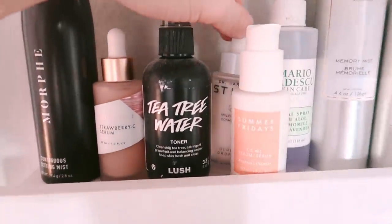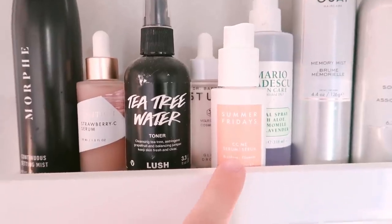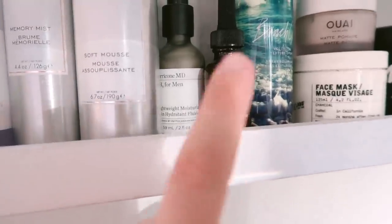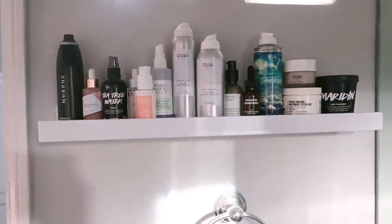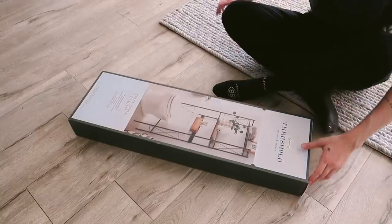Like, you can even do a double layer of skincare, as you can see here. This is one of my favorite serums right now, the Summer Fridays. I love everything that they do. And then the Way products are my hair care products, some other skincare products I've been loving. This serum is amazing. And also my favorite texture spray in the entire world. So these are my go-to grab products, and I love how they're just so easily accessible. You know, like right here, I can just grab them and use them and put them away.